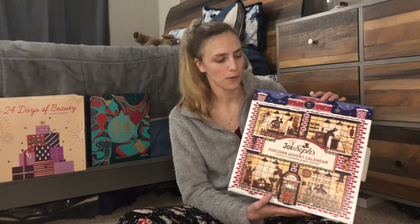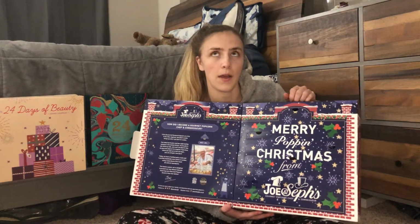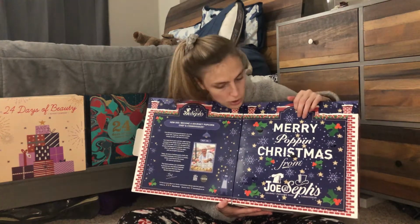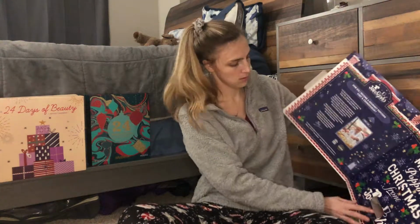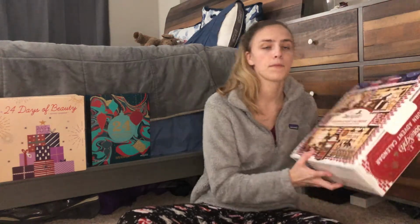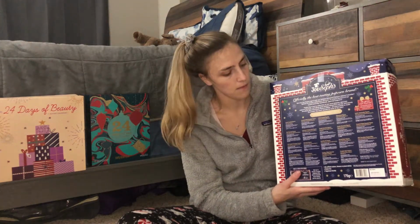Okay, so that's day 7 now. Here's the Joe and Seph's gourmet popcorn advent calendar. This is what it looks like when you open it up. Since I only got this one on day 6 of my series, I will be trying out day 2, which is the double chocolate popcorn, and then day 7, the banoffee pie, which has banana, caramel, and double cream. On the back it lists all of the different items, similar to how the David's Tea one is, so it gives you all the information. Let's try these out.